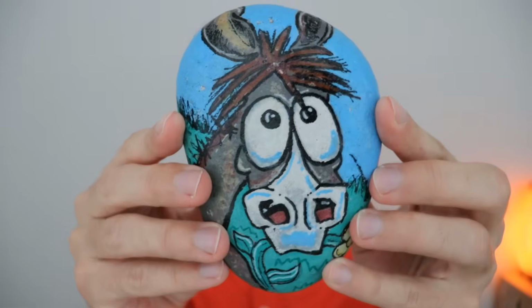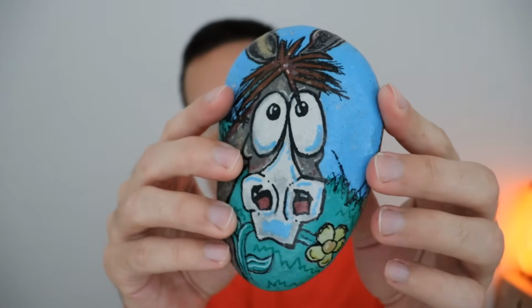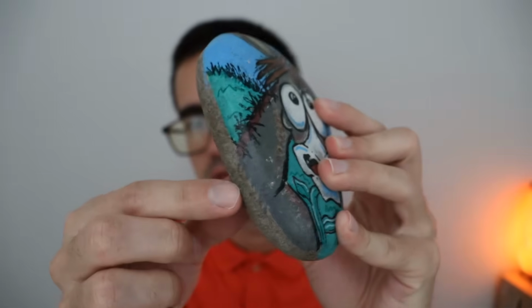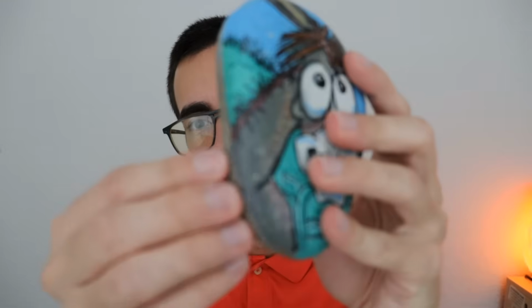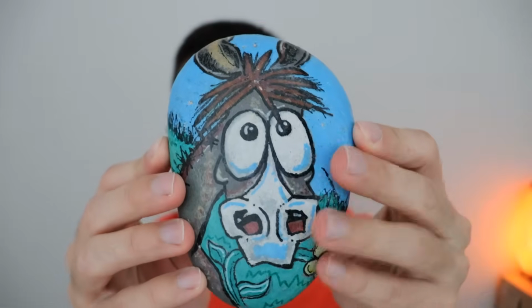This is one I got recently, a donkey with a flower in his mouth. So cute. I love how the color of the donkey is almost the color of the rock, so it kind of fades in perfectly. That is so cute, is it not?